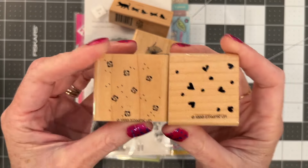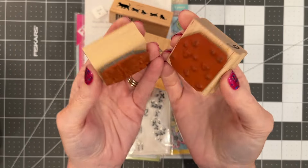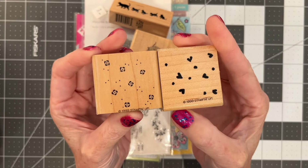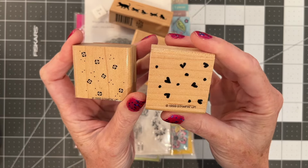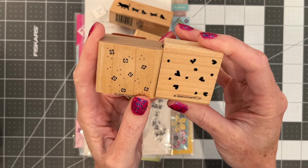I found 2 Stampin' Up! stamps. I guess these are like background texture stamps, but they looked kind of 80s or 90s to me. And I've kind of been on an 80s and 90s stamp kick. I don't know if y'all have noticed. I may use this in the cat journals because of hearts. I'm trying to put hearts in these a little bit here and there.